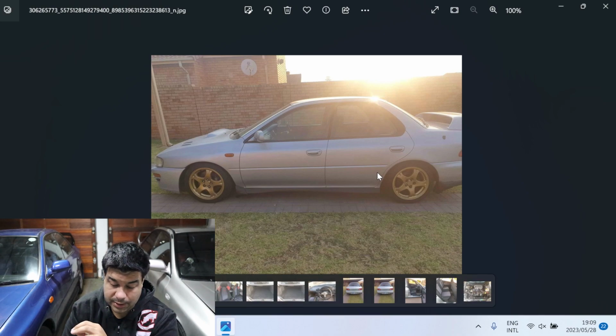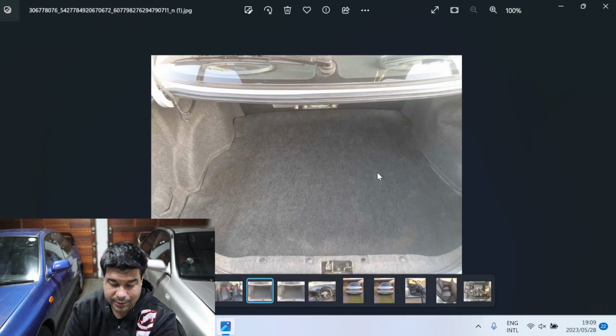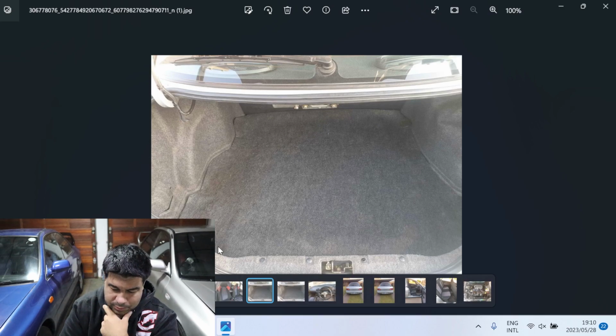16s, these original ones that came on the car. I'm pretty sure it had coilovers on there. That drop is just a bit too aggressive for a stock car, but look at this, STI embroidered seats. These are standard on this car. Look how neat the boot area, all the boot trim and all that stuff. Okay, mine's popping out here. So was that car. I stripped out the boot. I think it's just a common thing where it kind of just pops out there, but everything else is just super neat.